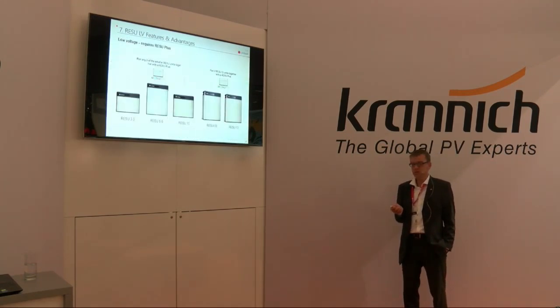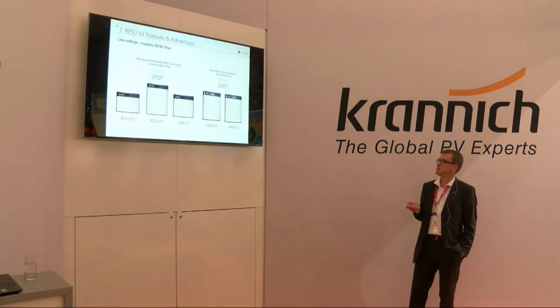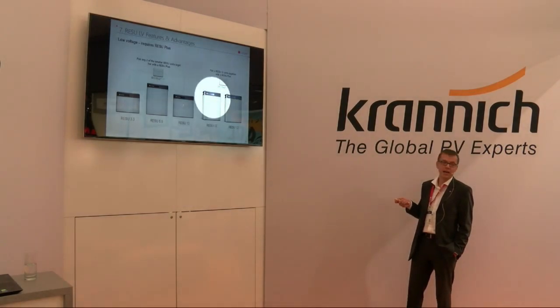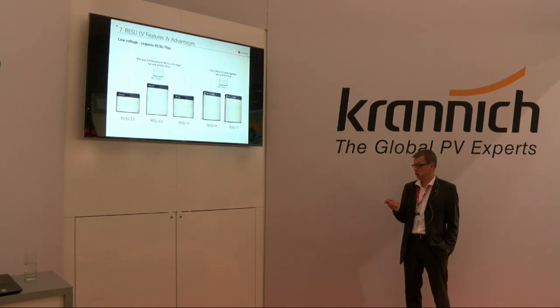All RESU low voltage systems can be expanded. This means a RESU 3.3, after it's installed, can always still be expanded by another battery. It's either the 3.3, 6.5 or 10. Always 2 batteries can be combined using a RESU Plus master BMS system. The RESU 13 can only be combined with itself. That's because of the different firmware and the different depth of discharge, which is provided with the RESU 13.